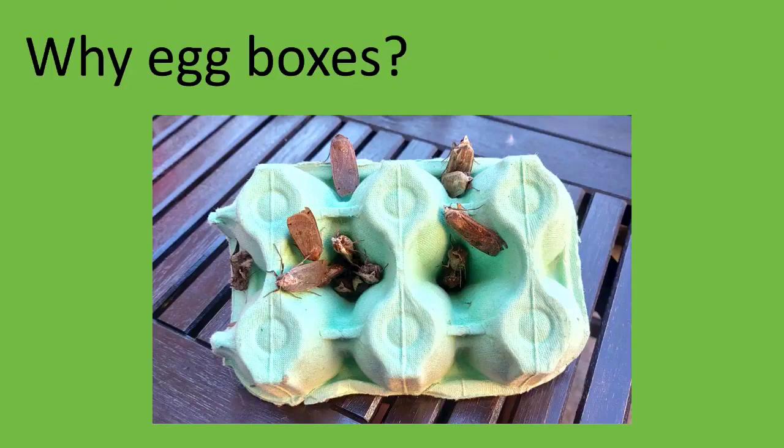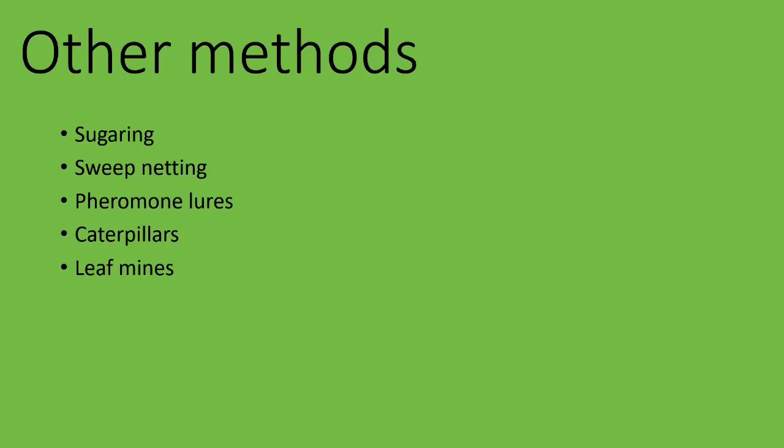Right, so we've got a few other methods which we're just going to have a look at. Sugaring, so if you're not familiar with that, it's basically where you mix up a very sweet, sticky substance. You can use overripe bananas, or any sort of overripe fruit, dry red wine, anything that's going to have sugar, molasses, things like that. Chuck it all in a pan, heat it up, get it nice and thick, let it cool down, and basically paint it onto a fence panel or a tree, something like that. And you get certain species of moth that will come into that.